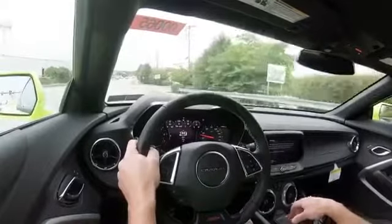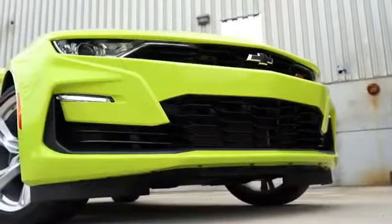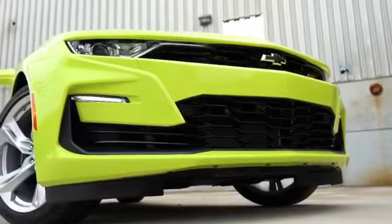But to go along with that though, if you wanted a little extra forward visibility with the 2SS trim level, at least there is a head-up display there as well. But that pretty much covers the performance aspects of the Camaro SS. Let's now take a look at the exterior. I'll go over what's new when it comes to the exterior of this 2020 Chevy Camaro SS.